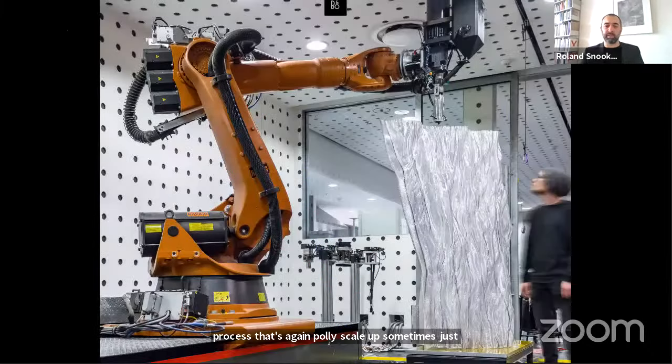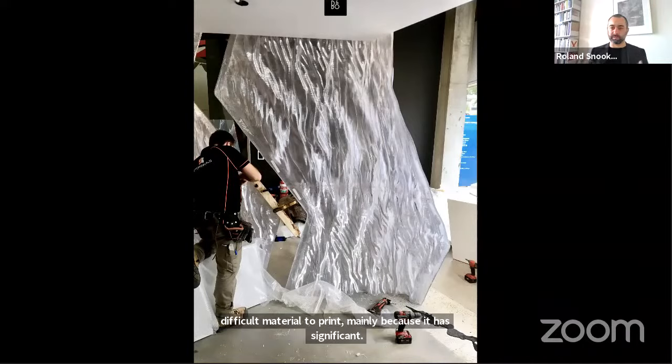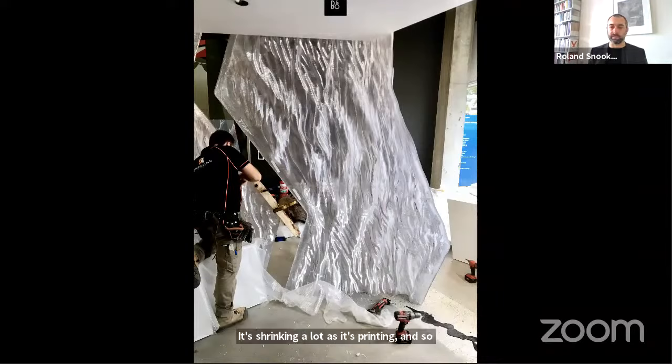The project was printed at RMIT in 10 relatively large pieces. They're printed from a transparent polycarbonate. Polycarbonate is a very, very difficult material to print, mainly because it has significant distortion during printing. So it's printed at a relatively high temperature. It's shrinking a lot as it's printing. And so there has to be a whole lot of mechanisms that have to be developed to overcome this shrinking and warping in order to enable it to be used within a project.